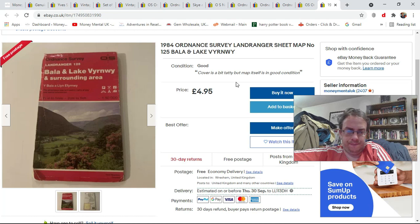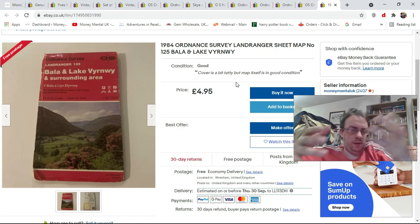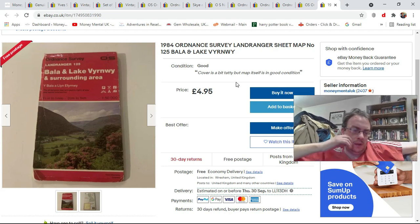And then the final one, this has gone on for £4.95. Somebody has got £5.95 for one, but the condition on there seems to be slightly better, so I wouldn't have cut them by £1. They've already sold theirs. I've gone in £1 under at £4.95.